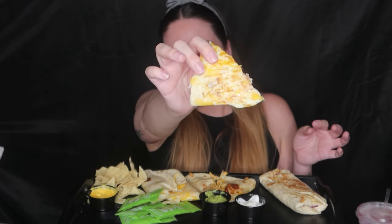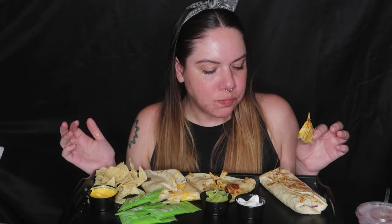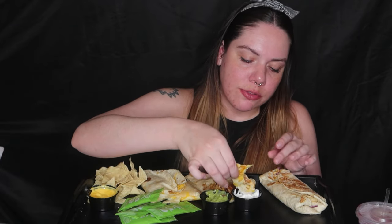Ooh, and they have the grilled side to that too. But this one has guac, so we're gonna try it with guac. It's good though. Same flavor, I think. Sour cream.